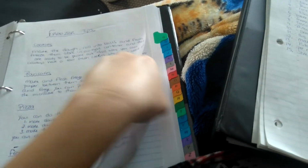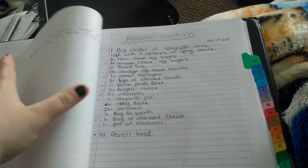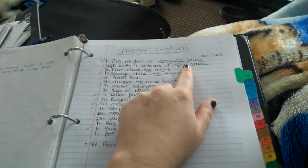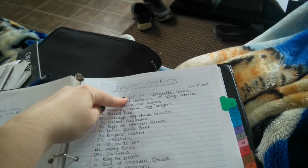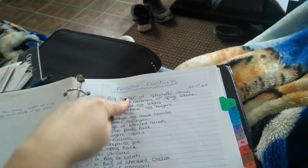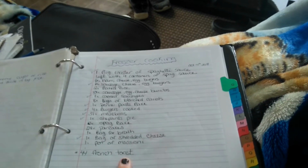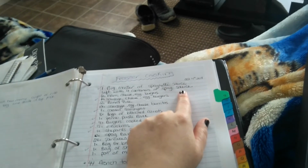Now, I have a page here on October 4th. I did a bunch of freezer cooking. See, I wrote the date, and then I wrote everything that I made. I made that big roast pan full of spaghetti sauce, and then I was left with 4 containers of spaghetti sauce. That was because I believe I had used some of it to make spaghetti and penne pasta bakes and macaroni. So after I used up what I needed, I was left with 4 containers of spaghetti sauce.